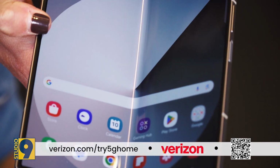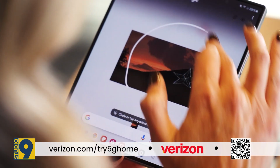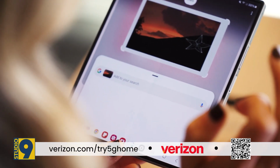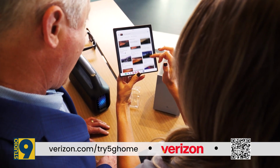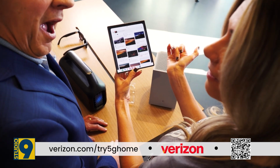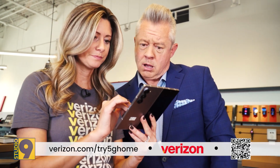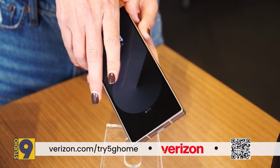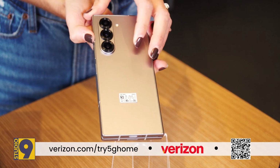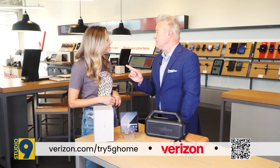This has Circle to Search, so it has Galaxy AI built in. You take a photo, you want to know more, circle it, search it, and it will give you all the information. It also has Photo Assist, so it'll help make your photos bright, crisp, and really up-level your photography. Right now, you can get $1,000 when you trade in a qualifying phone and add or upgrade a line on Unlimited Ultimate.